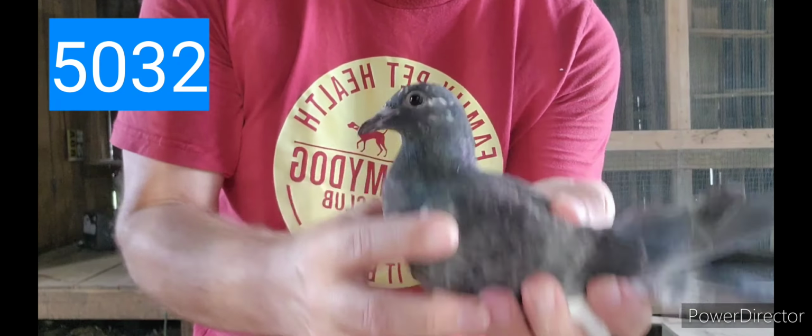0.3 of 1 ml. So 0.3 of an ml is the dose. So I switch out needles between every bird. Okay, so I have a common needle that I'm using to draw up my vaccine.